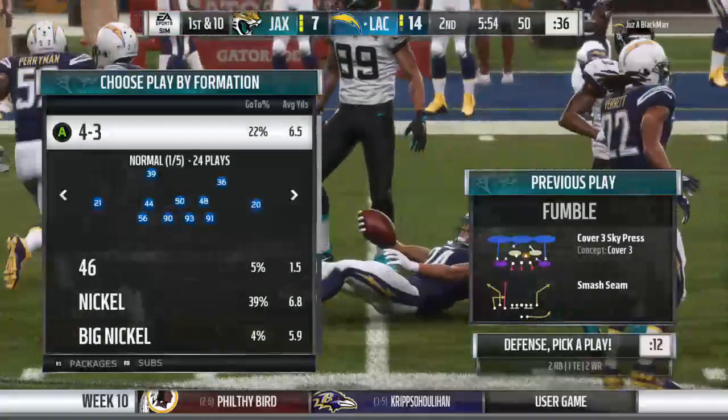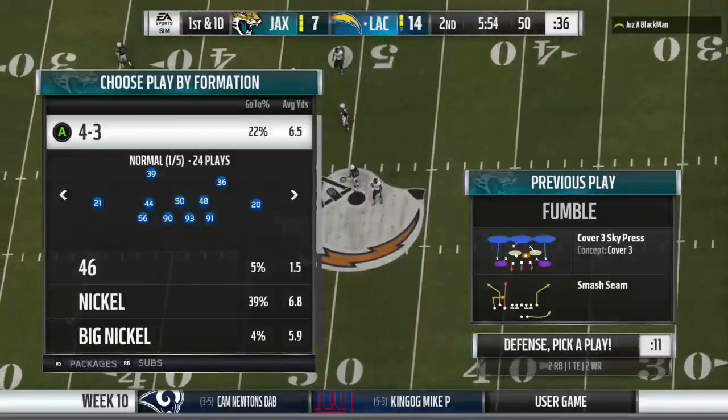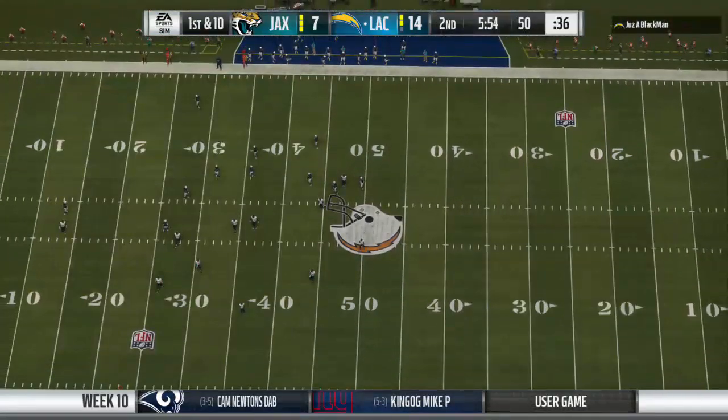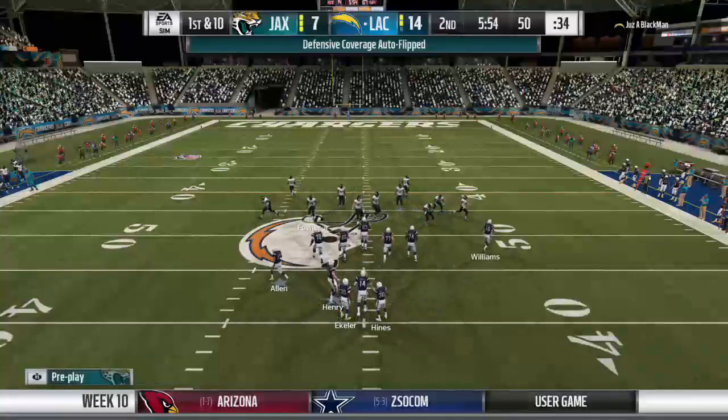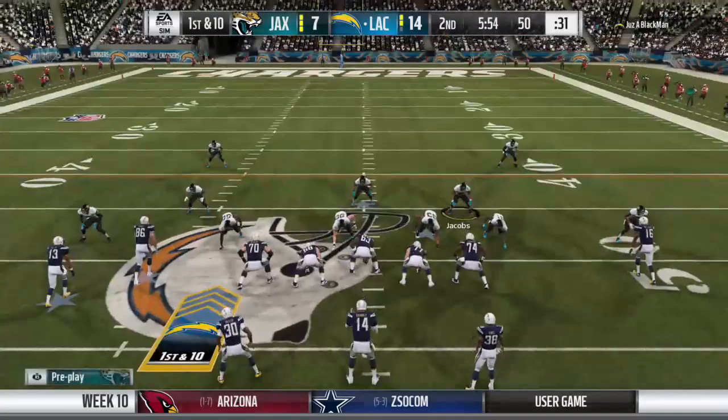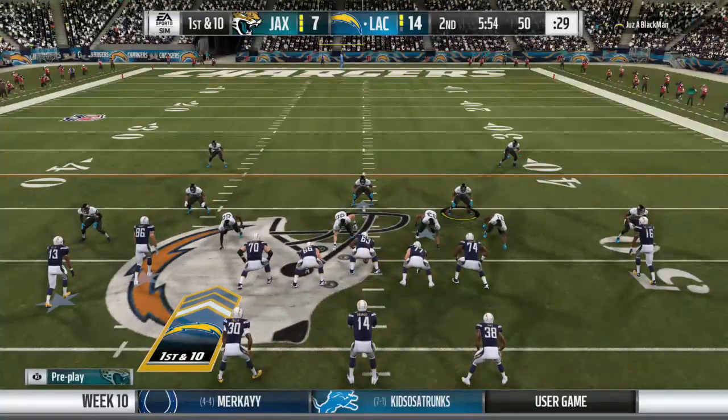All I remember as a player, when they catch the ball, when those acrobatic guys catch it, you have to make them pay sometimes. You have to put it on them, big tackle, knock the ball free. Anything you can do to slow them down. Chargers in good field position to start out, first and 10.